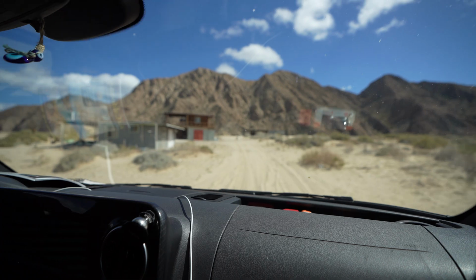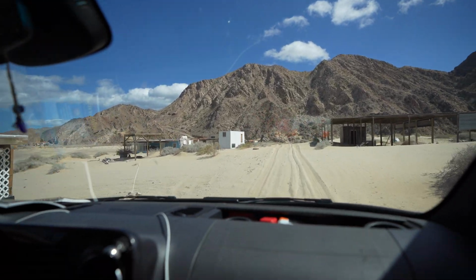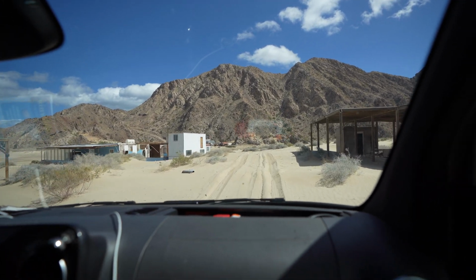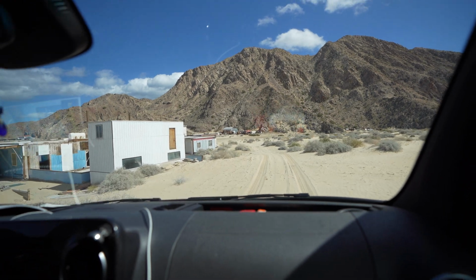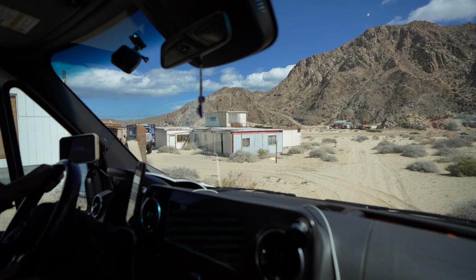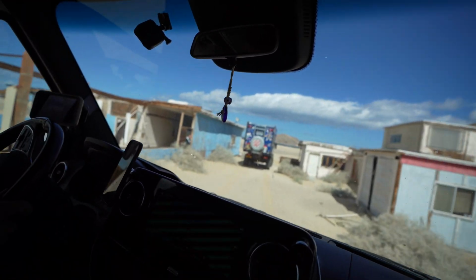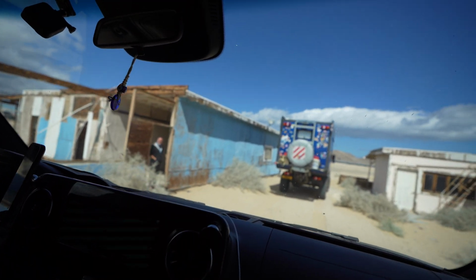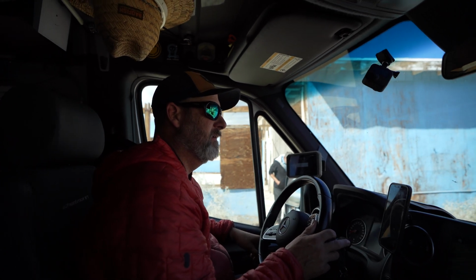Here we go. Oh, here's the deep sand. So I'm gonna get a little speed. There they go, right there. Sweet! Look at that. Much better. This is pretty good.